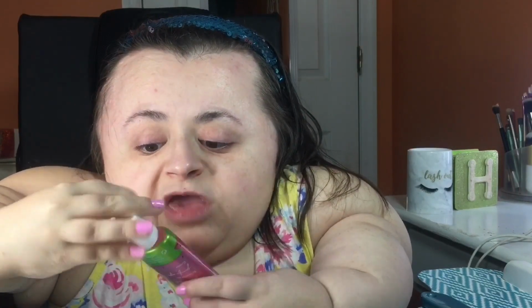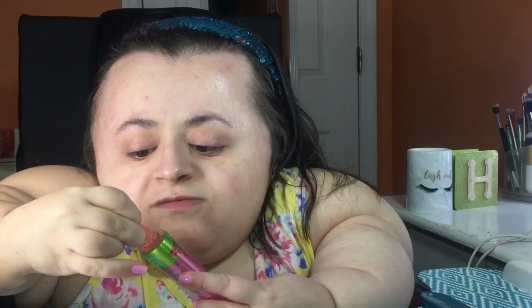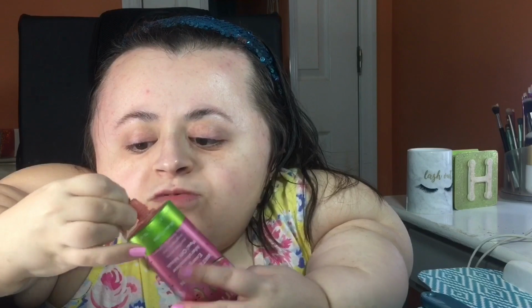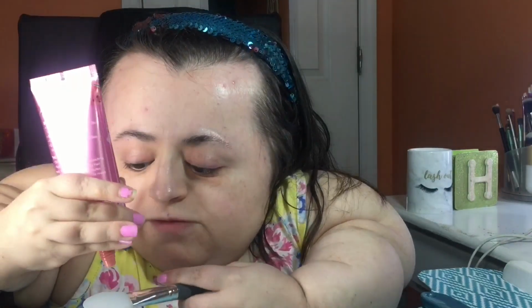So I'm going to go ahead and we're going to test this out. I didn't break the seal off of this. This is always so fun to me, peeling off little seals on products. I don't know why, but it's my favorite thing to do whenever I get a new skincare product, to peel off that little thing. Alright, so let's get this onto my face.